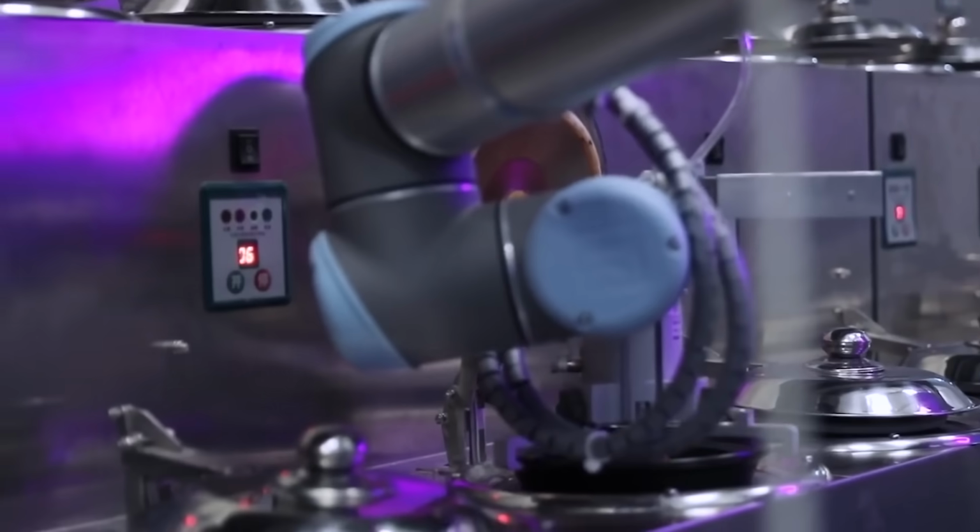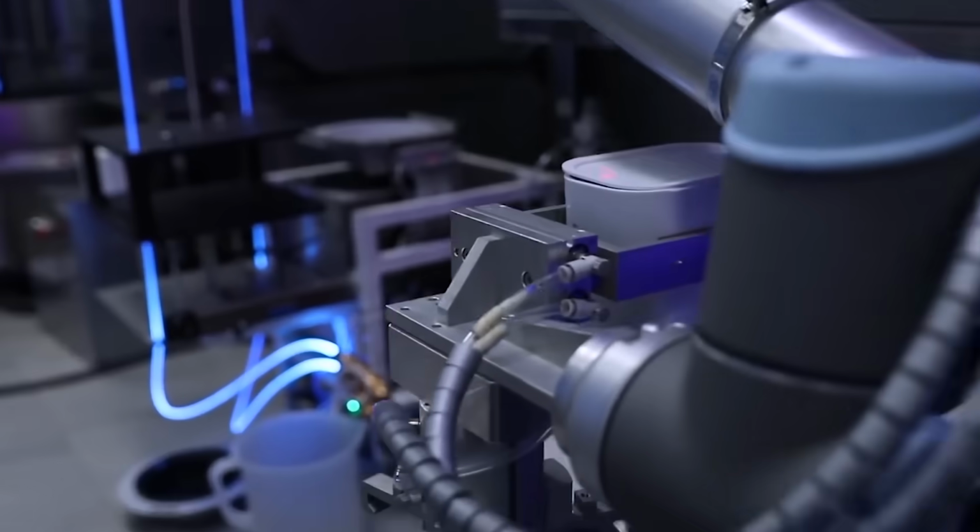Amazingly, in Pullup, robots prepare a variety of dishes, from hamburgers, salads, and wok noodles to desserts and drinks.